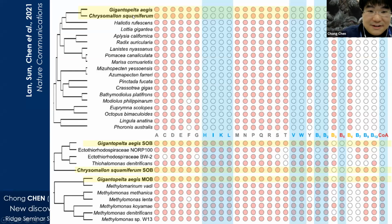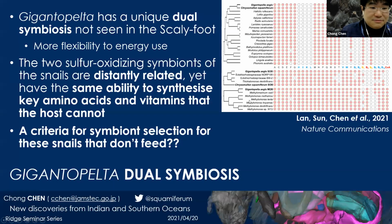And interestingly, we found that even when the snails were quite closely related, the sulfur oxidizing bacteria of the two species are actually not closely related at all. They are very different bacteria within gammaproteobacteria, totally different symbionts that were picked up by the two snail species, which live together side by side. And when the snails couldn't make an amino acid or a vitamin, both of these bacteria, although they're not closely related, were actually able to make these nutrients required by the host snail. So although they're distantly related, they somehow have the same capability to synthesize these key amino acids and vitamins that the host cannot make themselves.